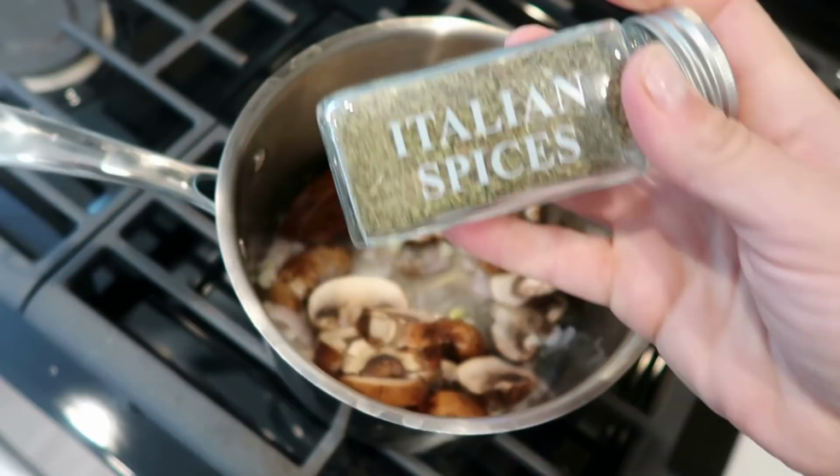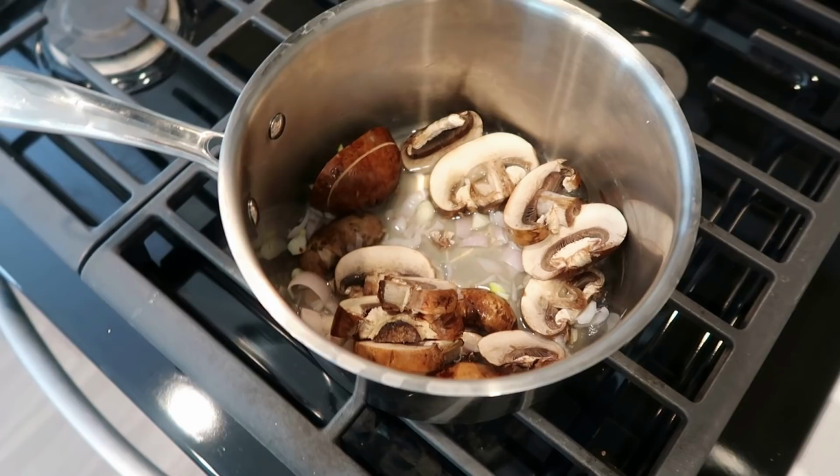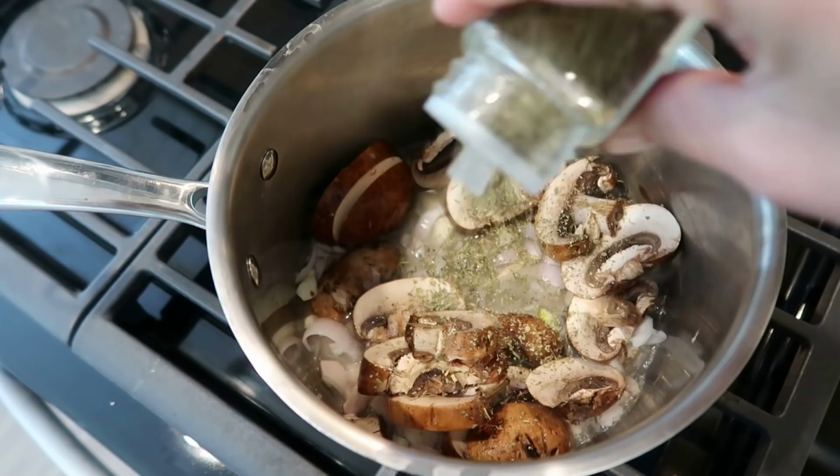It's amazing. So to my savory oats, I just went ahead and added some Italian spices and some salt. You saw I added a little bit of water. That's a personal preference. I don't cook with oil. You could do whichever you like, but I got these on the stovetop and they cooked in about 3 minutes.